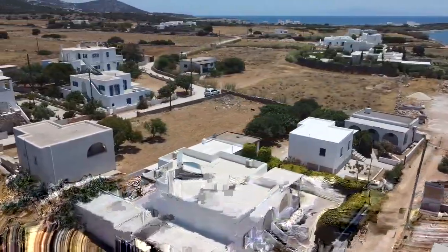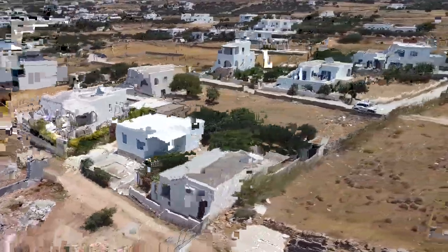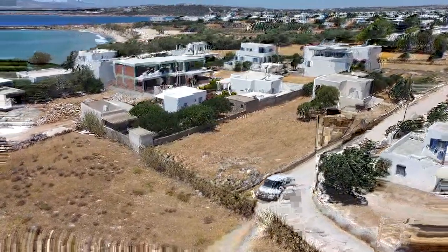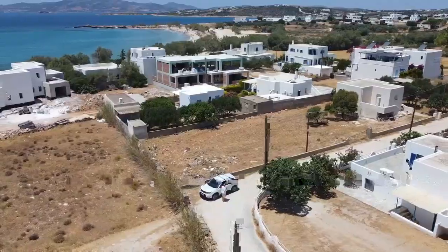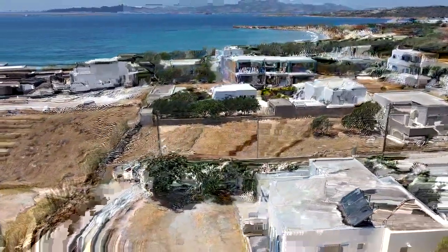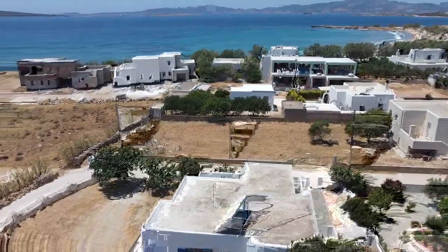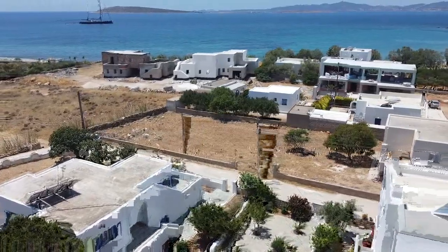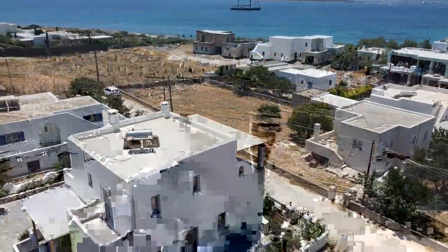Close to the picturesque harbour of Aliki, options for this land include building a large house or a couple of apartments. The land may also be divided into two separate plots of 170 square meters approximately, each being able to build a 57 square meters two-story building with a basement, garage, and its own swimming pool.